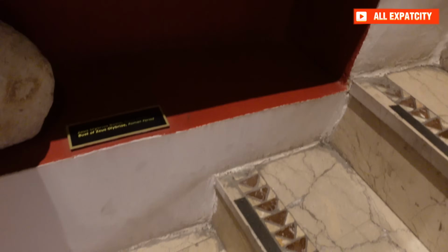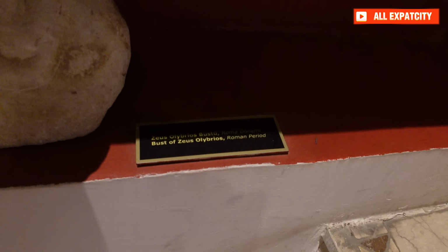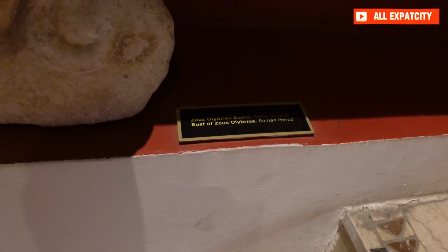This is actually from the Roman period. Zeus. I know if you have not maybe seen a movie about Zeus, you must have heard about Zeus. Let me get a little closer. The bust of Zeus, Roman period.